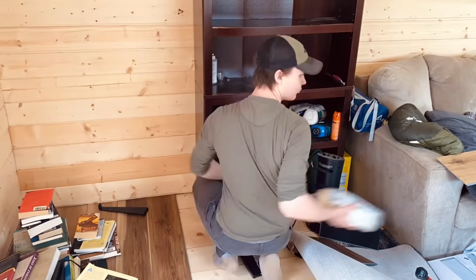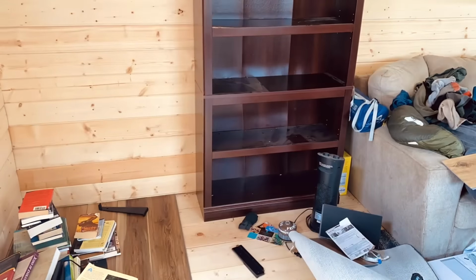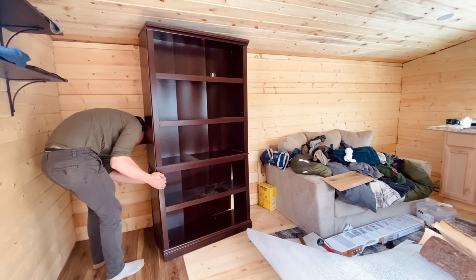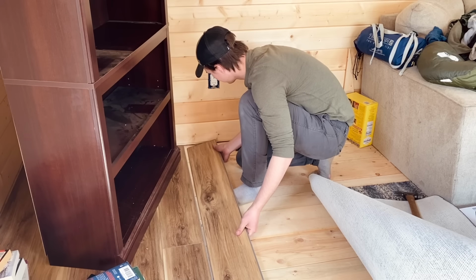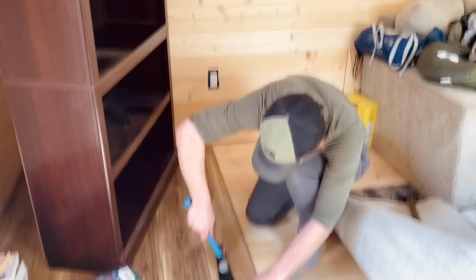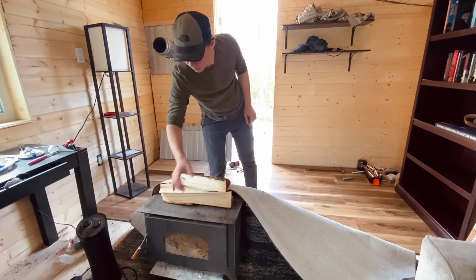I have a bit of a short list of things I plan to do in the next few videos, like put up trim, do some steps up to the door, switch the door out with an actual exterior one, but very soon we're going to get to a point where the cabin will be well and truly finished, and I can't tell you how excited I am for that day.